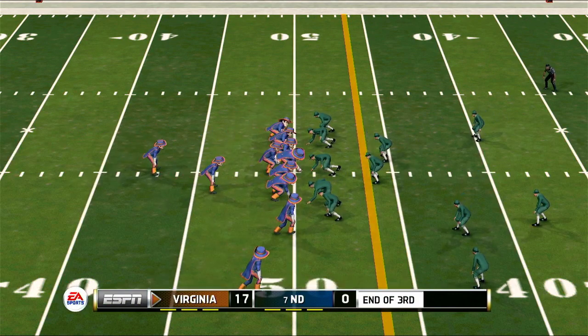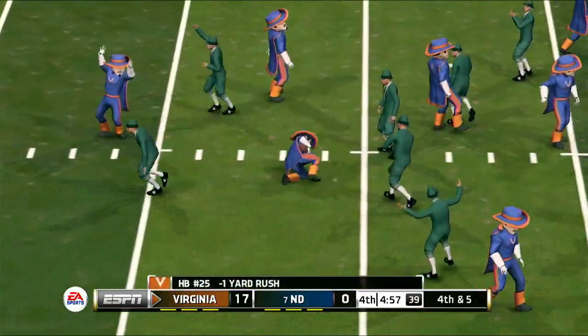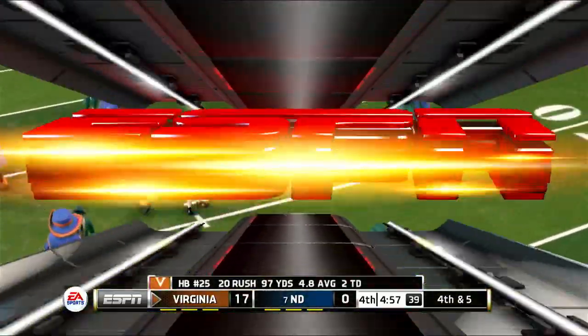Three down. Check 59, Mike. They go to the ground, and he stops short. A loss on that one as he couldn't get past those big linemen. You got that right. They sacrificed their bodies in there and stuffed him.